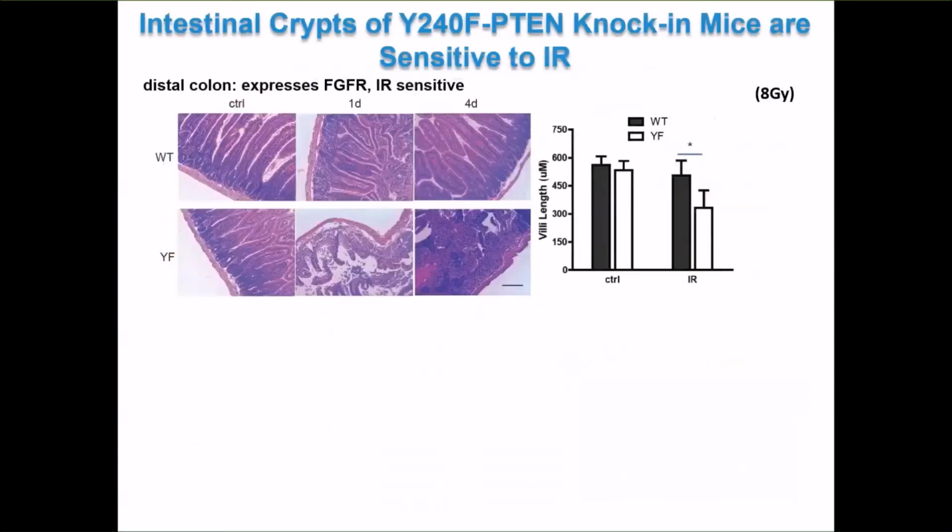We also looked in other tissues of these knock-in animals to see if there are other avenues of sensitivity to radiation. So we looked in the distal colon, which is known to express FGF receptor and is known to be sensitive to ionizing radiation. So looking at the distal colon after 1 day of 8 gray radiation, you can see here that the villi length is equally destroyed in both the wild type and the Y240F littermates. At 4 days, the wild type mice have restored the villi, as shown there, but not the Y240F mice.